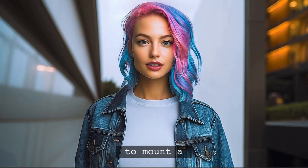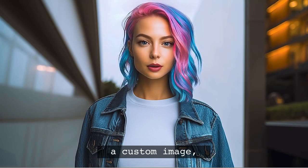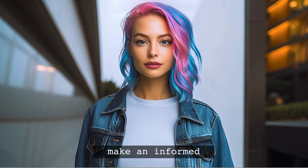And there you have it. Whether you choose to mount a configuration or build a custom image, you now have the tools to make an informed decision.